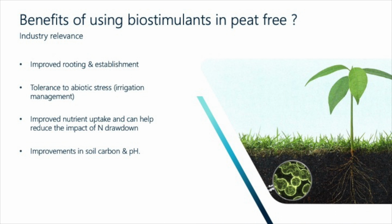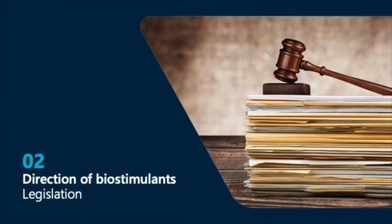So some of the issues that we can help overcome with biostimulants in peat-free growing, we can see improved rooting and establishment, so things which promote the root production hormones. We can get the tolerance to abiotic stress. As Steve has mentioned, irrigation is a very key factor, so adding in things like wetting agents alongside the use of a biostimulant can really boost that stress tolerance. And then improving the nutrient uptake and help reduce the impact of nitrogen drawdown, particularly when we're looking at substrates which are quite high in bark content. And then also general improvements in soil carbon and pH, which are also issues we typically see in peat-free. That's just a very brief overview of biostimulants.